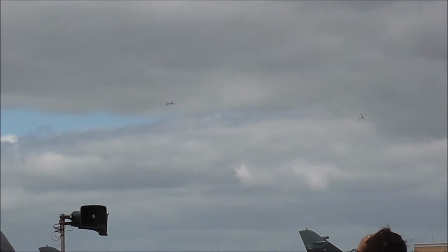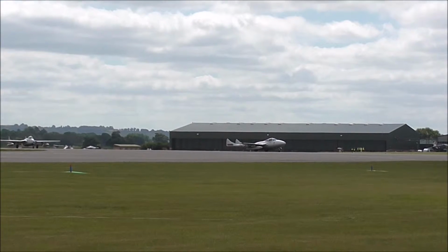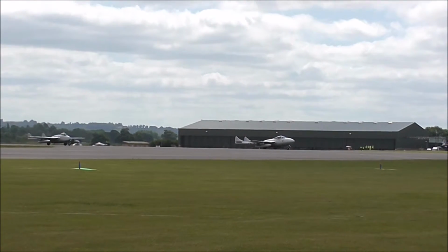Throttling back after that wonderful takeoff with their display. We're going to have the Vampire display first and then coming back to the formation afterwards.